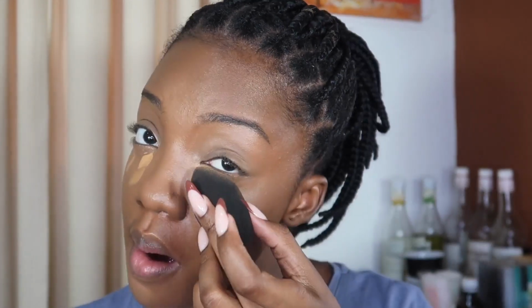Honestly, it's all the same. I'm just doing this on the other side so that it balances out, but it's honestly all the same. So I'll just blend it in this corner. I'll not take it around. Just here to give it the highlighted look.